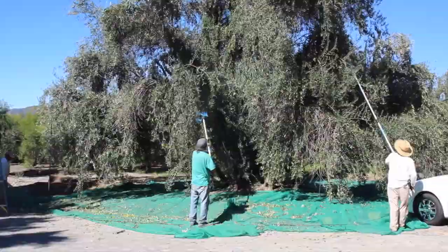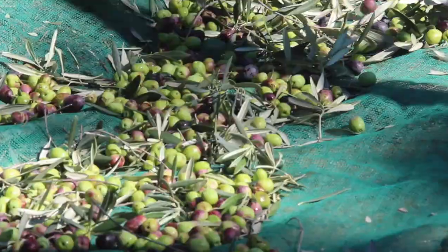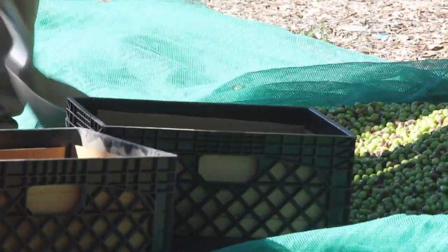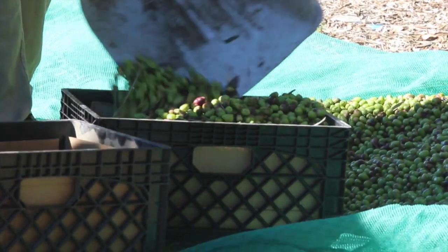One of the most important tools that we have is our pneumatic olive harvester. It blasts the olives off of the branches. We lay a big net out underneath the whole canopy of the tree, and even though the olives are going flying, they fall onto the net, and then we're able to gather up sometimes up to 1,000 pounds at a time.